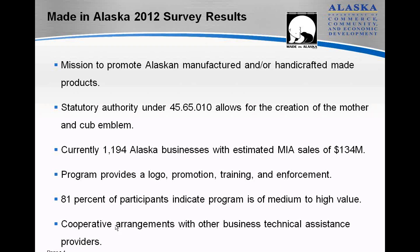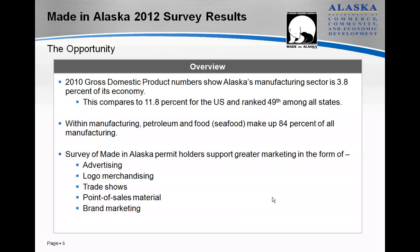Moving forward, cooperative arrangements with other businesses and technical assistance providers. We also tried to identify what other opportunities we can provide with the program by partnering with other people such as AKSourceLink. This is a quick overview of the opportunities that we found.